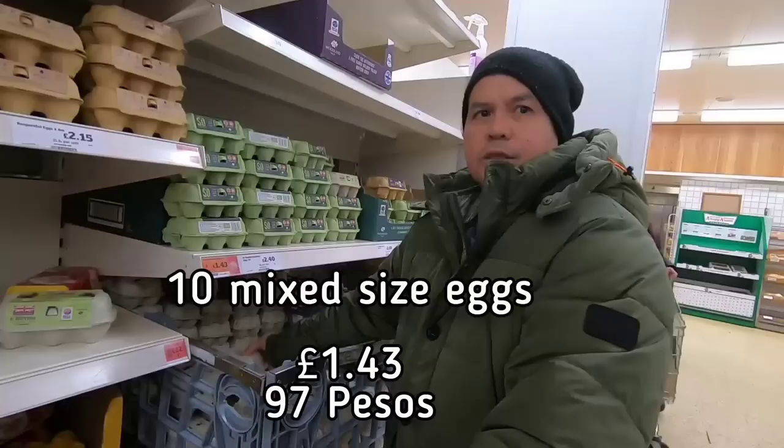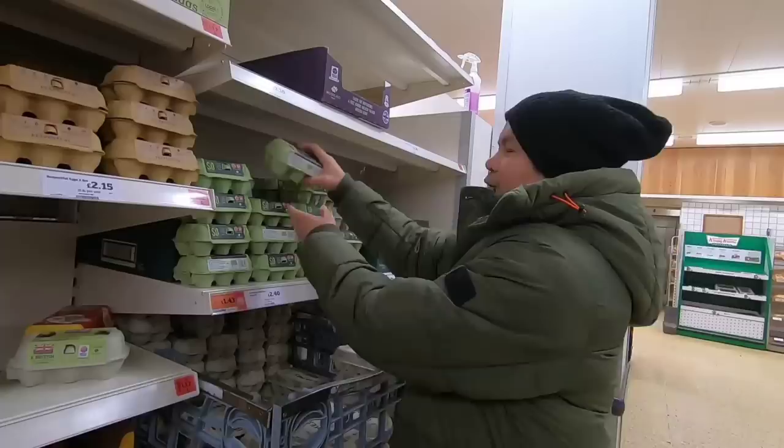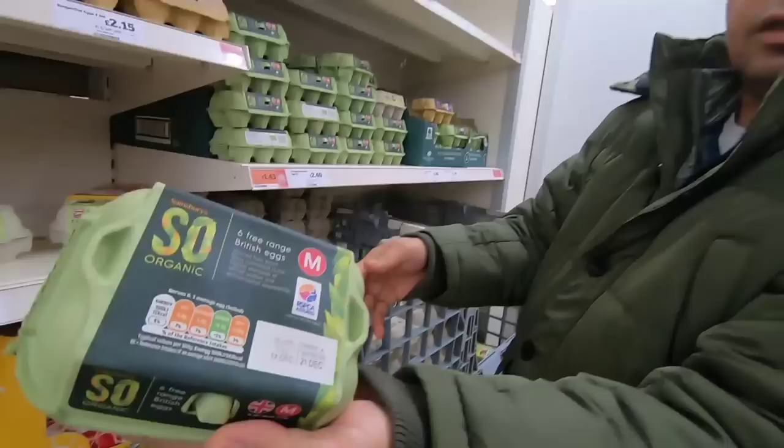And look, there is organic egg as well. My God, most of the stuff here has organic. 2.40. So this is quite expensive. How many?